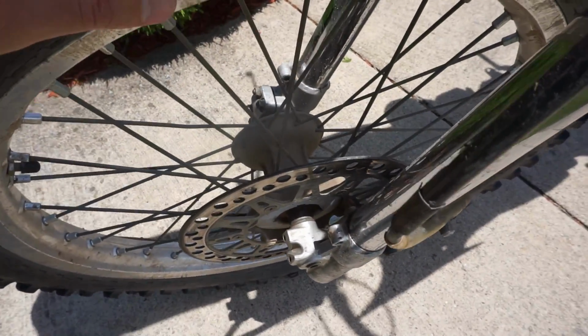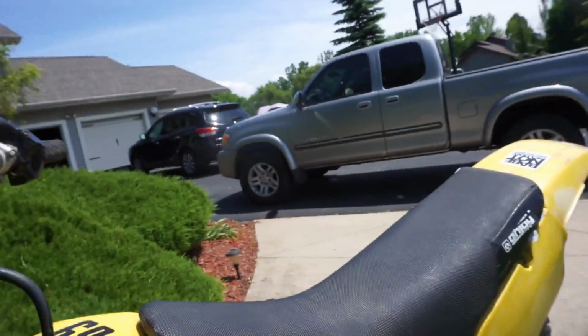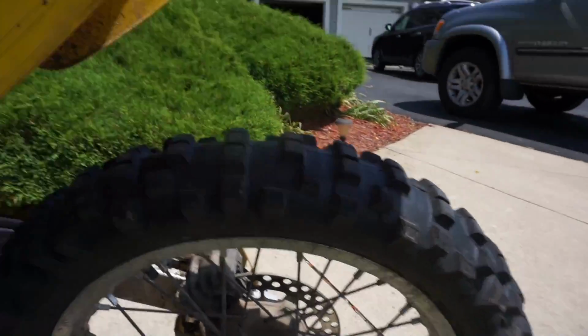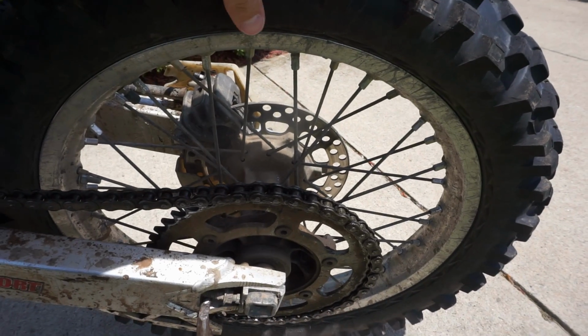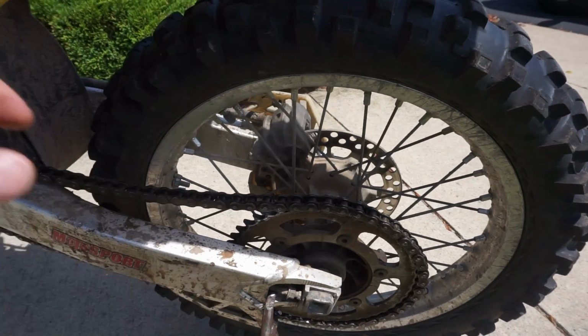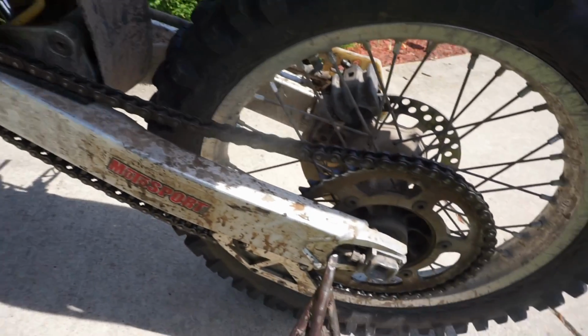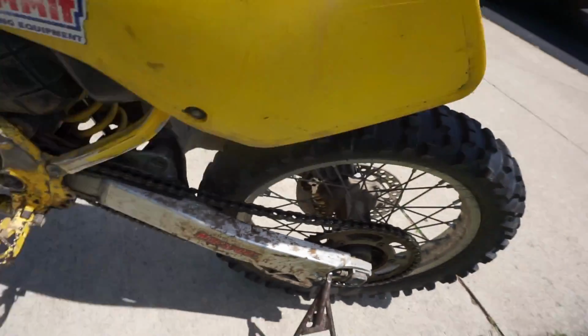Hear that wobble in there? That should not have any free play, and there's a bunch of free play. So let me just try to hold the bike and get this going. And in the back, as you guys can hear, you hear that wobble? That's the bearings just being loose and wobbly, and those ball bearings in there get worn out, and you need to replace the bearings after a certain period of time. So that's not good. We're gonna have to replace all that stuff.